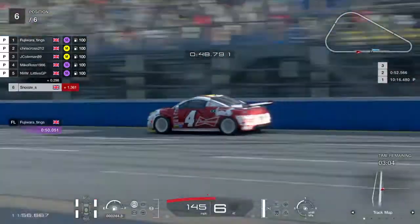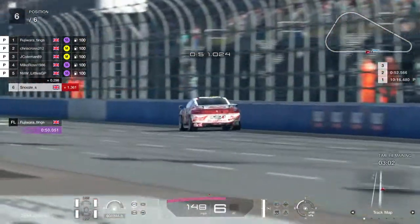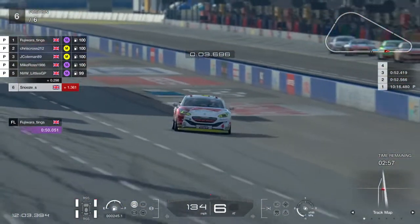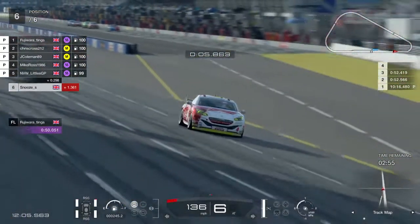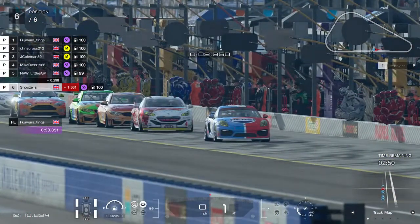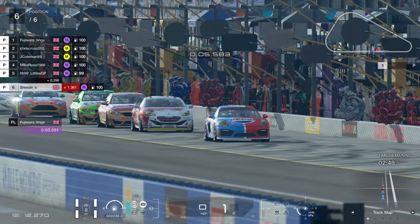What can he get on his last lap? Let's have a look. 52.4. I don't believe that. That didn't look right. So I think we're done. 52.4. I didn't quite believe that.